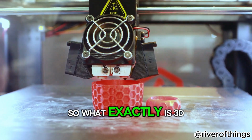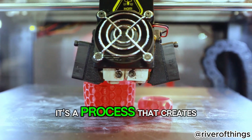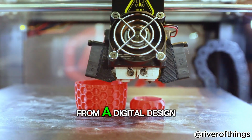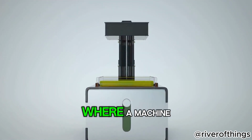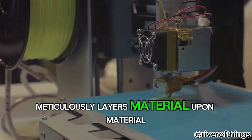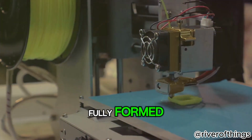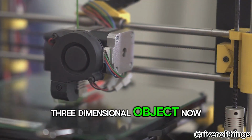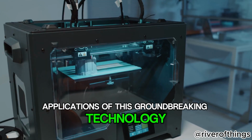So, what exactly is 3D printing? Well, in the simplest terms, it's a process that creates a physical object from a digital design. Think of it as a high-tech crafting session where a machine meticulously layers material upon material, ultimately giving birth to a fully formed, three-dimensional object. Now let's delve into the real-world applications of this groundbreaking technology.